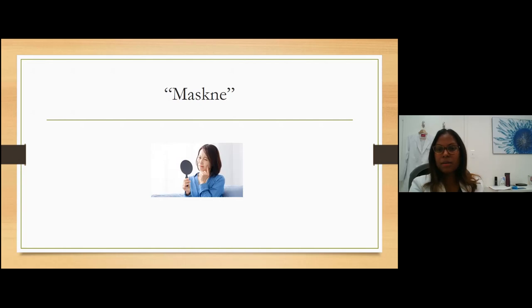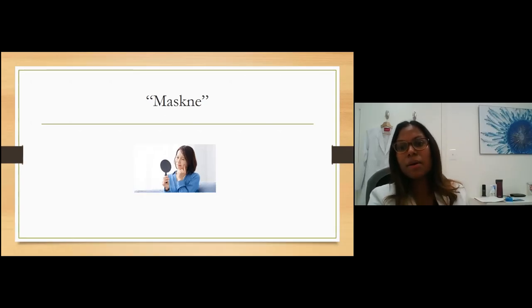Or if you're heavily perspiring, make sure you change it as soon as you get home or in the car. You want to make sure you have a clean mask on your face. You also want to make sure you're washing your cloth masks. I have lots of patients who have a basket full of masks and they're constantly changing them, but what they're forgetting to do is wash their masks. So they do need to be washed if you're not using the disposable throwaway mask. So that's number one, make sure your mask is clean and that you're changing it if you're heavily perspiring or sweating.